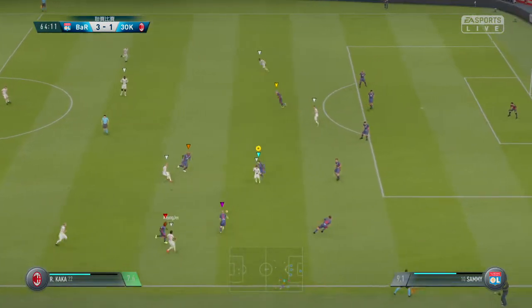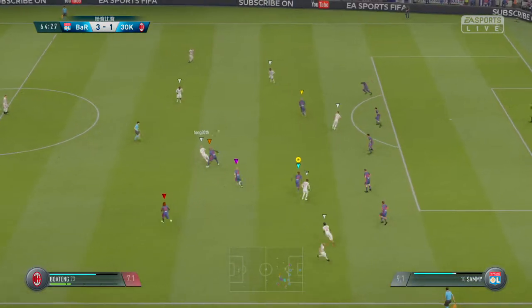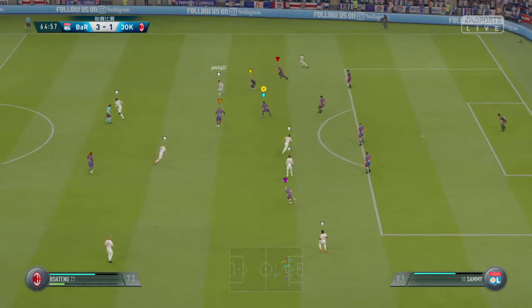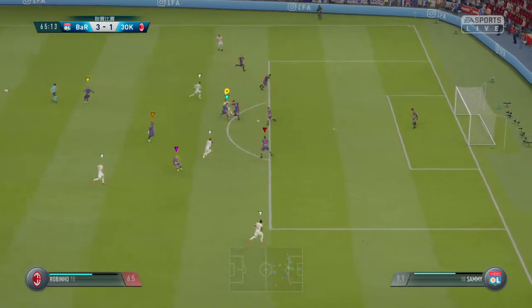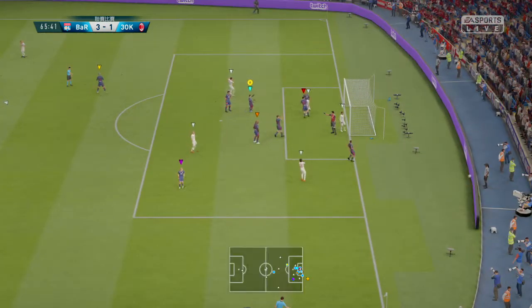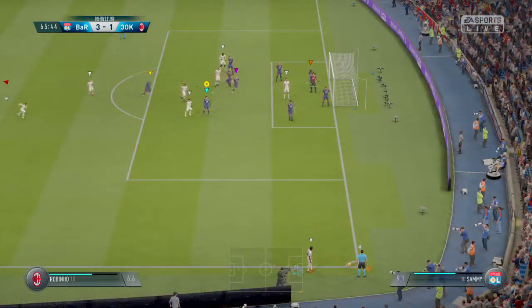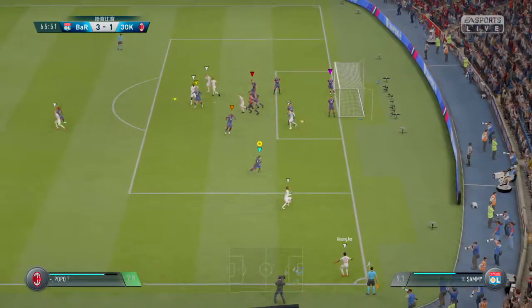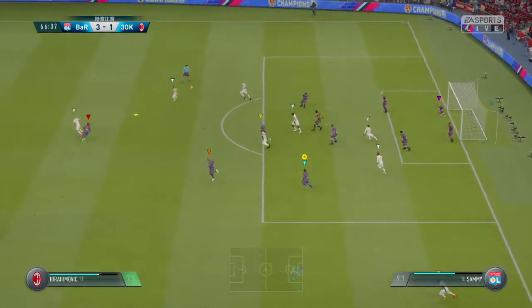Looking to use the full width of the pitch in this attack. Boateng, Hayes. He's got his shot off now. Gonna try one now. Corner. Well, here comes the corner. And the corner punched away.